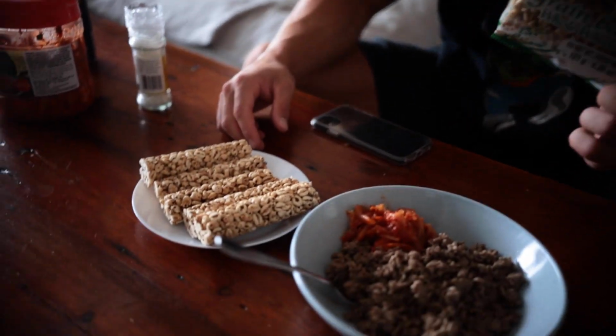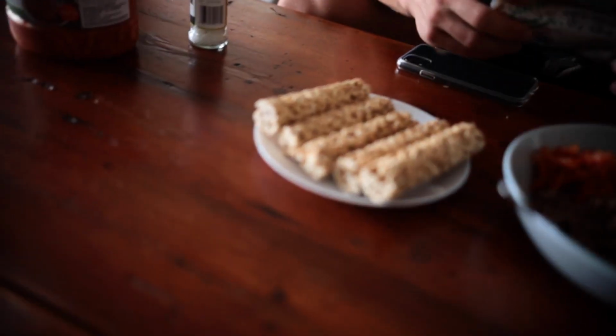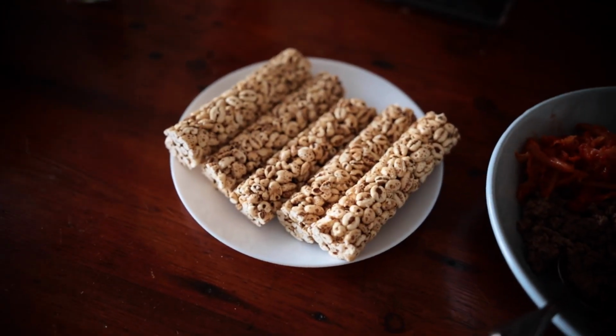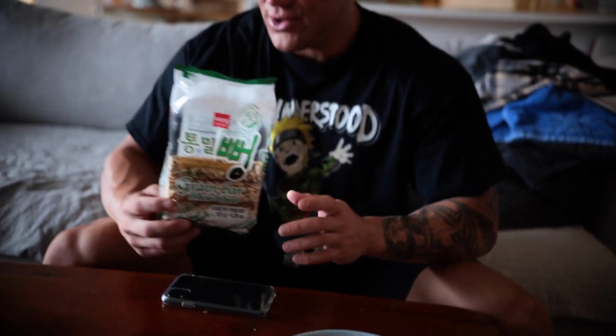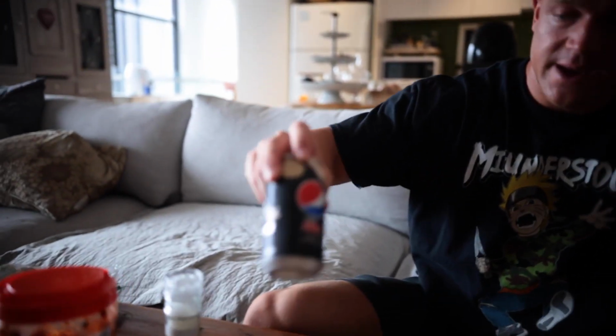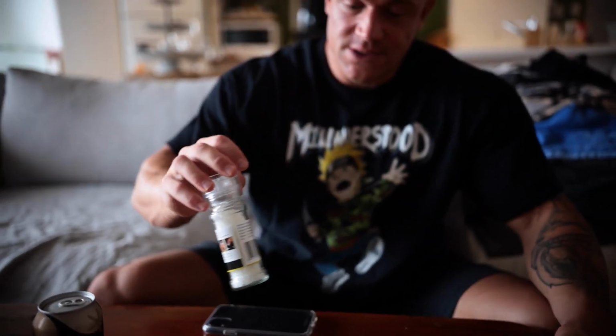Each bar has 10 grams of carbs in it, so 50 grams of carbs for this meal, so roughly half the carbs that I'll normally have in my normal meal on a training day. Then on top of that, just got a Pepsi Max vanilla. Gonna whack on a bit of salt on the beef, and that will do me.